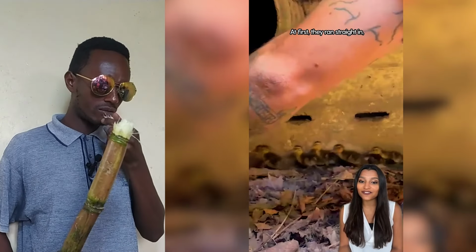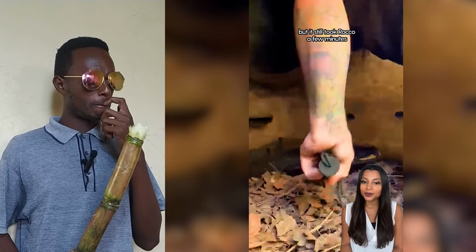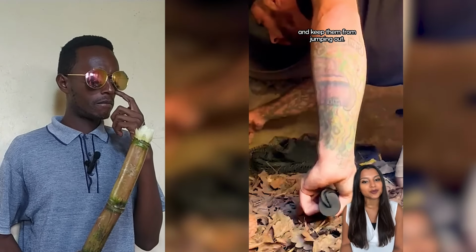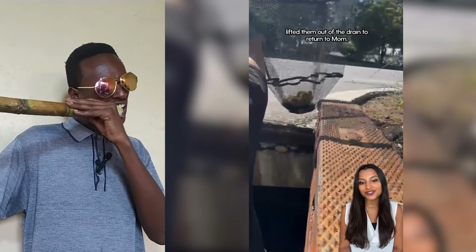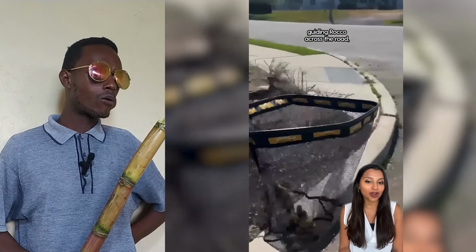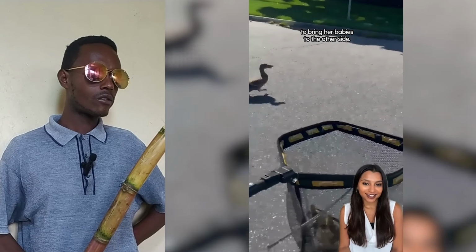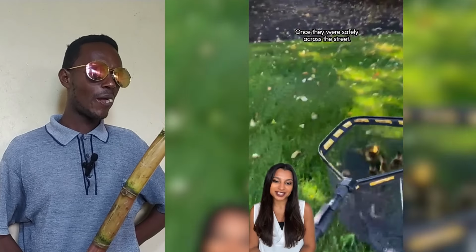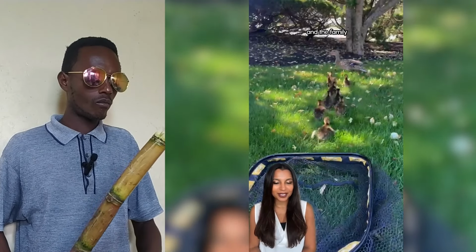Using a large net, Rocco tried to scoop up the ducklings. At first, they ran straight in, which made things easier, but it still took Rocco a few minutes to get everyone in and keep them from jumping out. Once he got a hold of all the little ducklings, Rocco lifted them out of the drain to return to mom. The mama duck instantly took charge, guiding Rocco across the road, making it clear she wanted him to bring her babies to the other side. She ran at top speed, but still kept an eye on the ducklings too. Once they were safely across the street, Rocco returned the baby ducks to their mom, and the family was reunited at last.